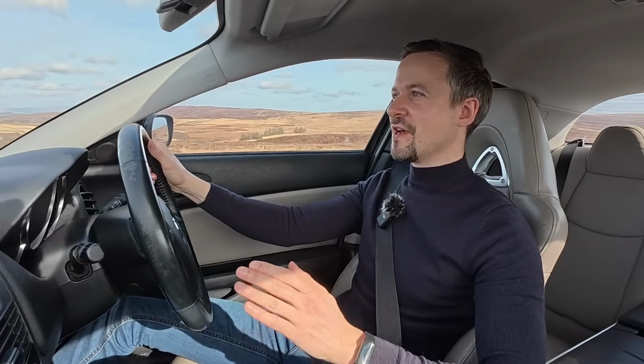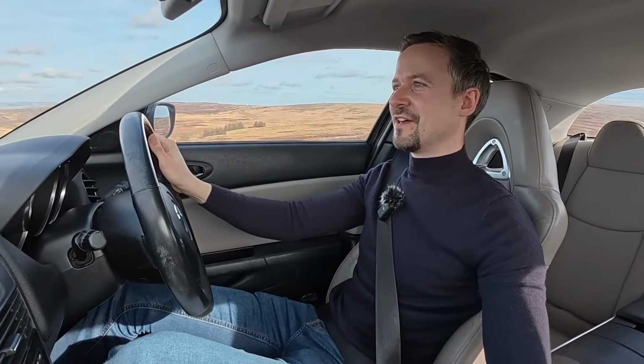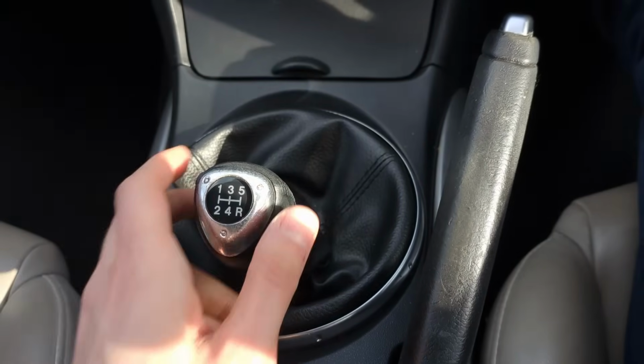Absolute kudos to Mazda engineers for sticking to what they wanted to do. I mean, even just this gearbox, which is like out of an MX-5, it's just really nice. It's short throw, notchy in a good way.